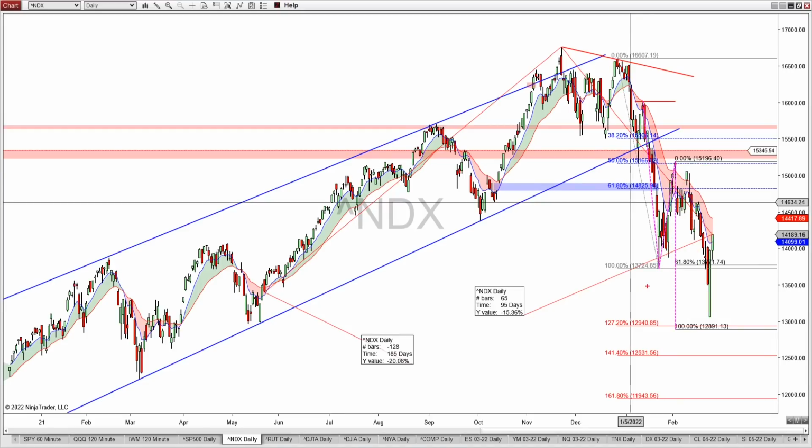Now, what are the downside target levels? Well, once again, we're using this particular swing to set up a Fibonacci retracement. This is the retracement zone, and here's the break away from the 618. And the target is 127 on this extension from this retracement.